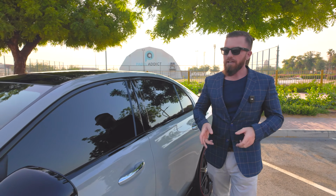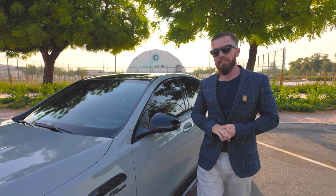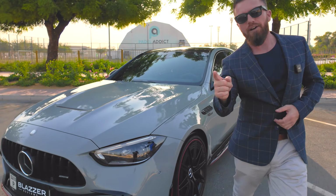We are in Dubai and today we're reviewing a Mercedes C63s AMG 2025 model. Let's go.